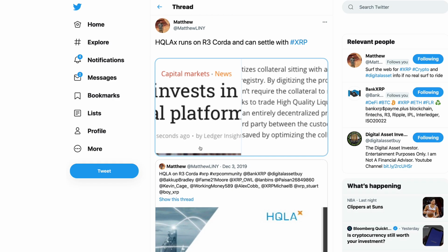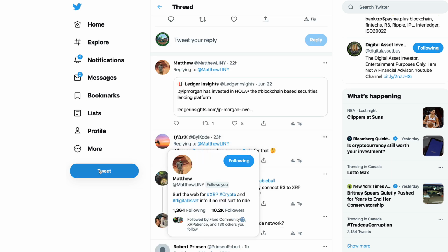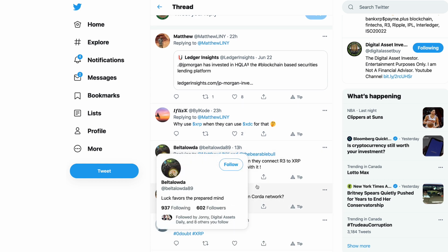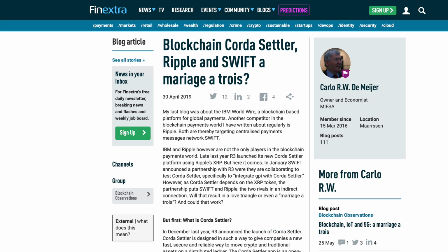Now, just to clarify here, R3 Corda, I know that it is also well known that they do use XDC, or will be using XDC in some of their processes. As per people reminding Matthew down here, why use XRP when they can use XDC? And then Belta loaded down here saying, the XRP community, they make me laugh when they connect R3 to XRP. R3 is using XDC. It has an official deal with them. R3, we have to remember, is a large platform that has many different working parts. And yes, one of those parts can settle with XRP.